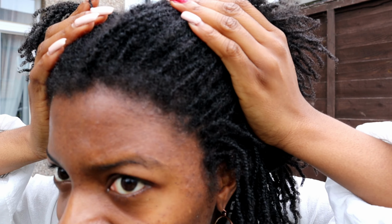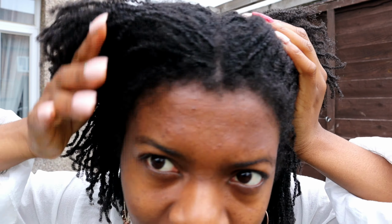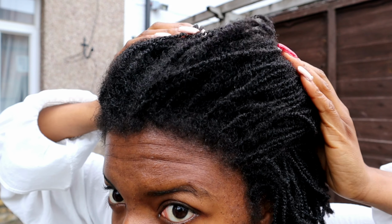I'm still getting a lot of frizz going on here, but I just want a texture shot for you, and also for me, in the progress of my hair journey. So at the top here, because of postpartum shedding, I have lost a lot of hair. So I have a lot of little hairs on the side of my hair. Can you see?